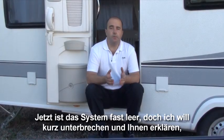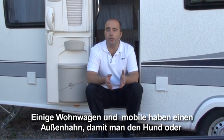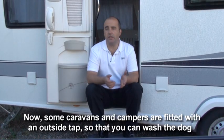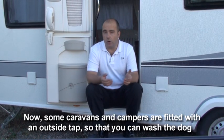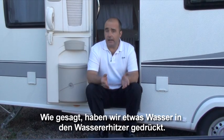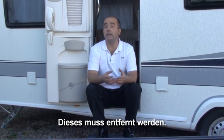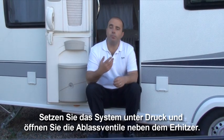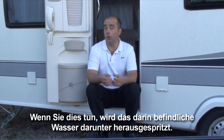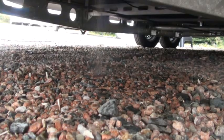Okay, so that's the system almost drained, but I just wanted to stop for a second and talk to you about any other places that we can drain. Now some caravans and campers are fitted with an outside tap so that you can wash the dog or water boots, etc. So we need to drain that tap as well. Next, as I mentioned earlier, we may have pushed some water into the water heater, so we need to get that water out. So just pressurise the system and open the dump valves beside the water heater. Once you do this, whatever water is in there will spray out underneath.